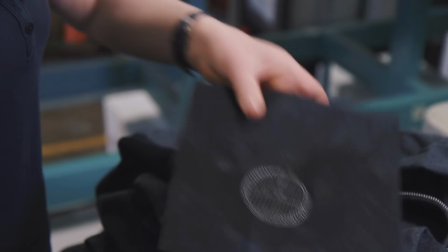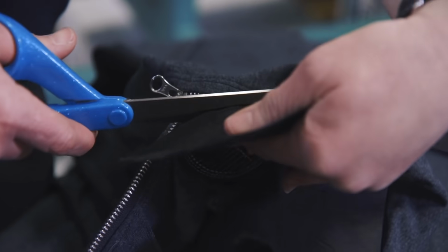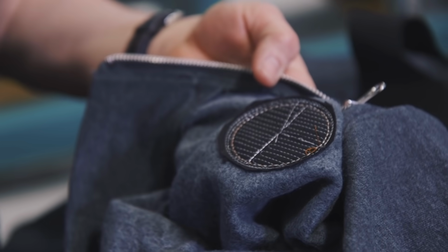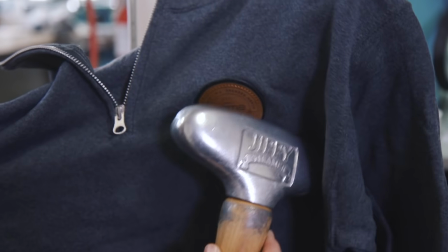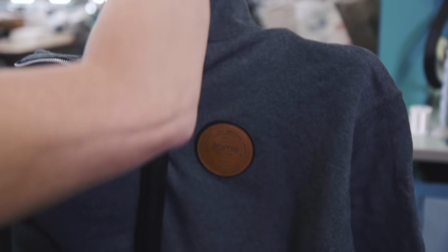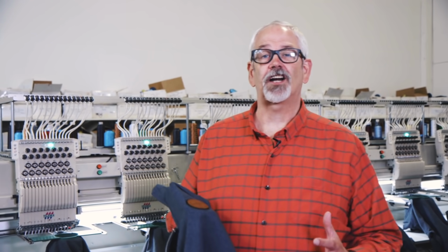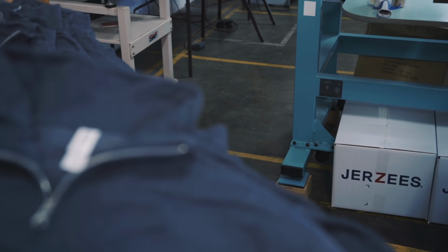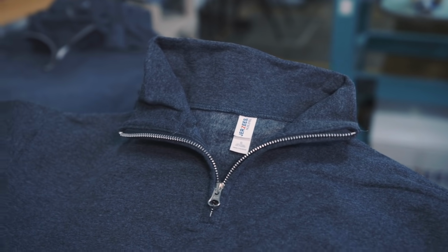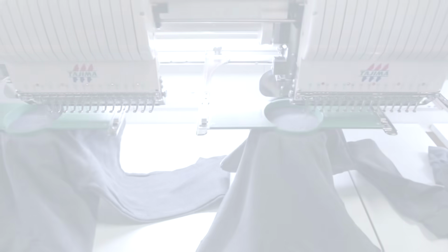So now we're going to remove the backing from the inside of the garment. You have to be very careful to make sure that you don't actually snip any of the bobbin thread or the garment. And now we're going to take it to the steamer to remove any potential hoop marks. If you're just getting started into doing patches, instead of doing a hat, try using a flat like the JERZEES quarter zip, because a flat surface is obviously easier to embroider.